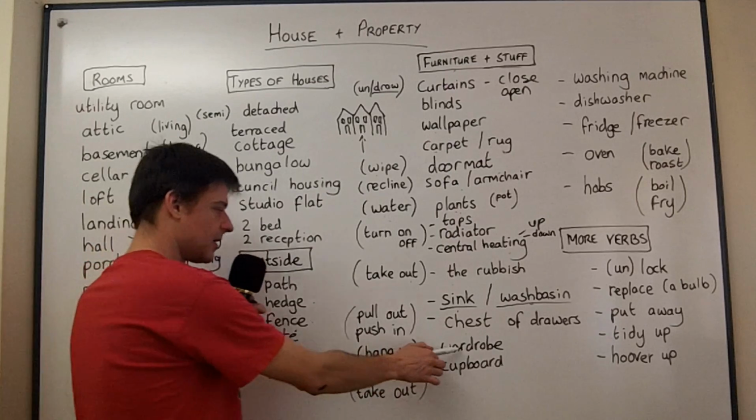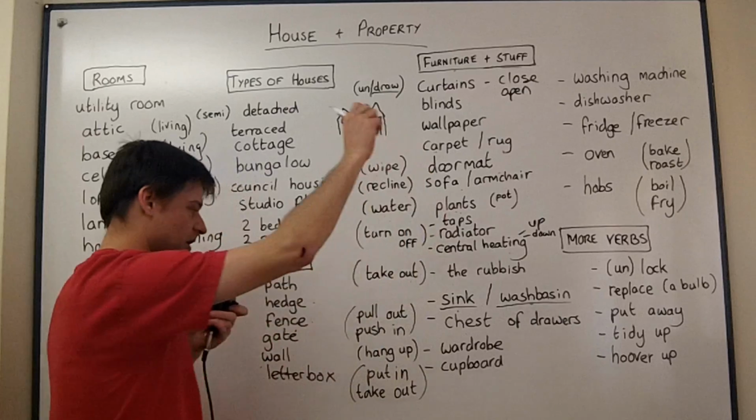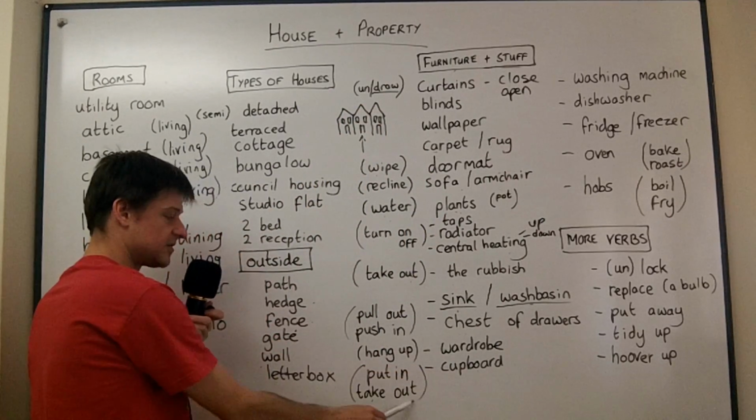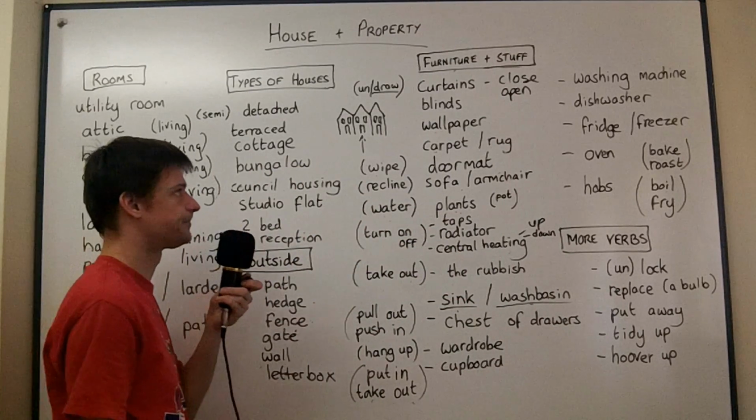Okay, you hang up clothes in the wardrobe. The wardrobe is just here in my room. It's where your clothes are hanging up. And you put something in the cupboard and you take something out of the cupboard. Yeah, put something in, take something out of the cupboard.